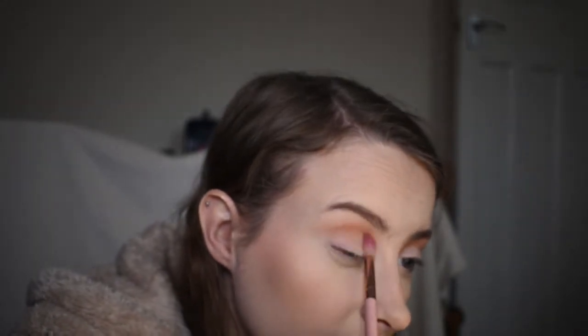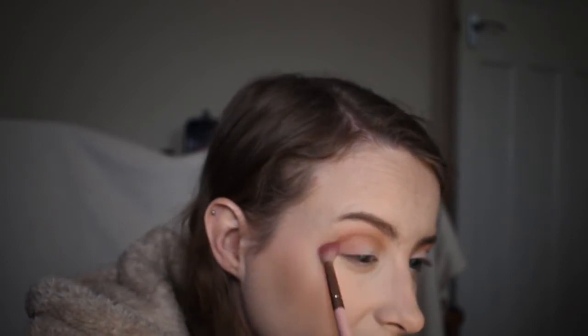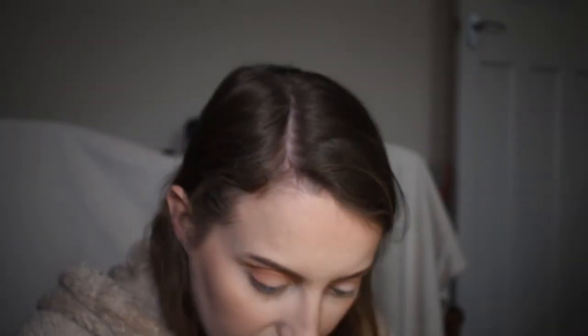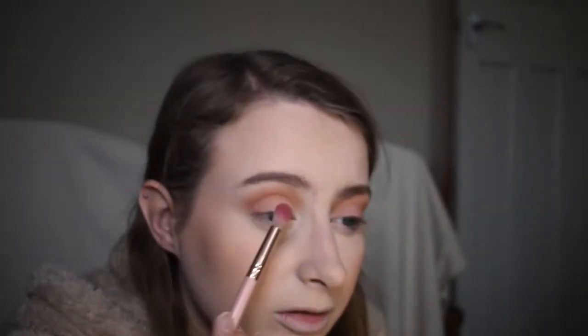If you watched my anti-haul video, you'll see that I'm a bit over Revolution, which is why I thought I'd do this video. Because there's some stuff, like the collabs with these palettes, are so good. All the palettes I've got out of my cupboard are collabs. I don't think I own one of their just generic eyeshadow palettes, because a lot of it is a knockoff of another brand, or I own too many eyeshadow palettes.